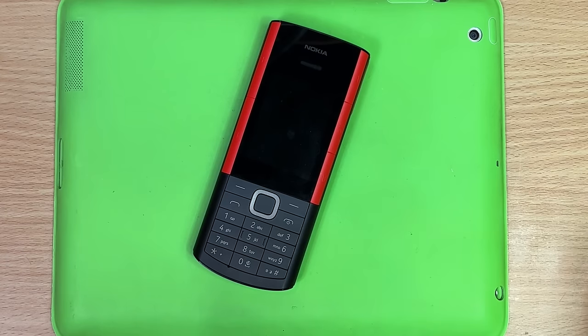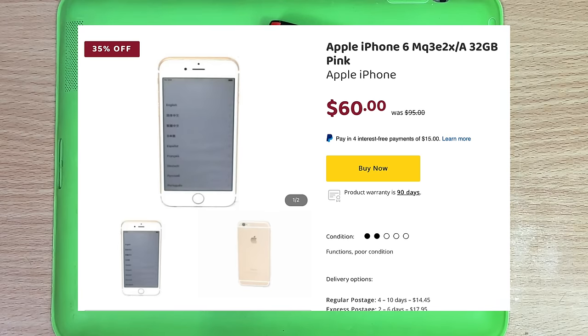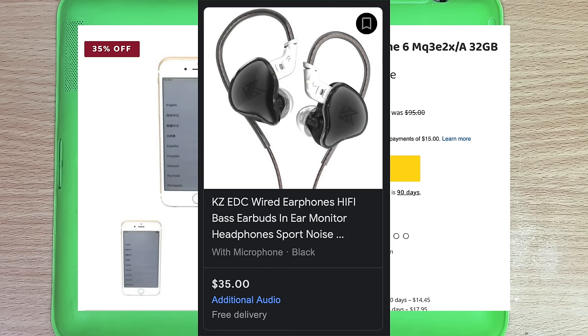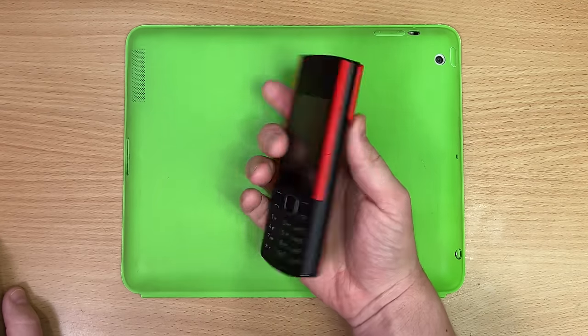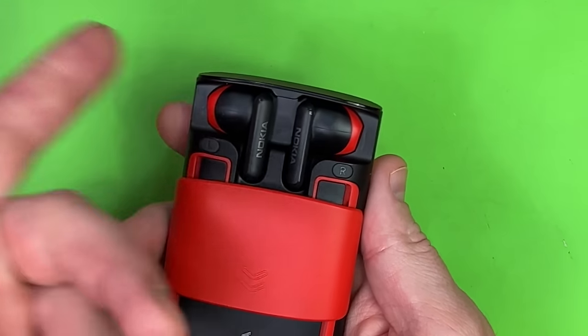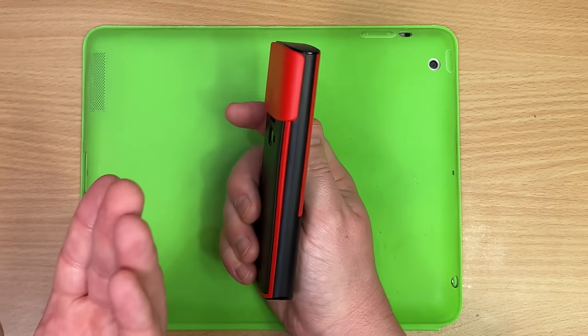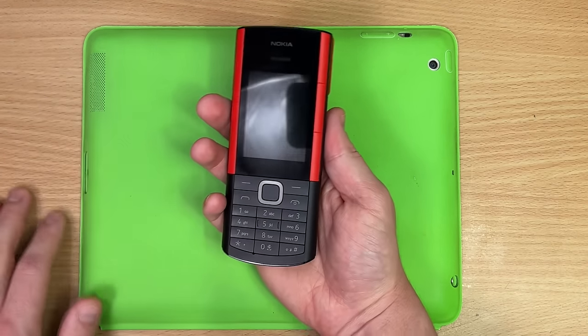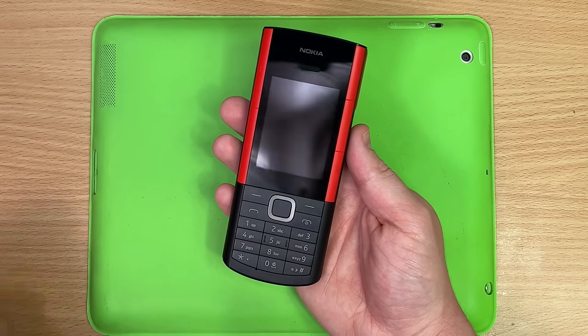Really, if you're trying to save money, go and get an iPhone 6 from Cashies and a set of KZ earbuds. Boom! You are literally an audiophile compared to this. I don't see any development costs in here. They couldn't even come up with their own earbud design. Understand, it has to be thick to fit the buds, right? I get it. I'm not complaining about how big and chonk it is. It just seems like half of its price is just because.